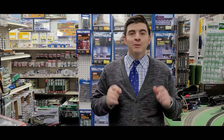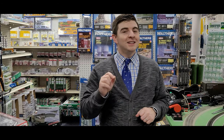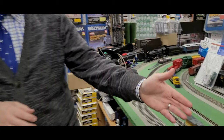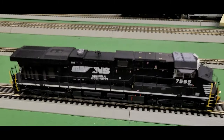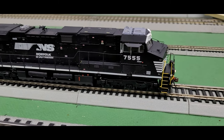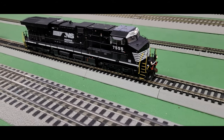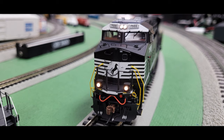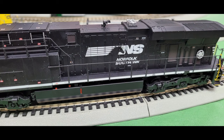All right, if you're looking for that holy grail of Christmas presents, this is what you want. We got these great locomotives from Athearn, the ES44s. Check out these puppies here. I got the Norfolk Southern, and this is actually the DC version. As you can see there, I got the ditch lights. I got the regular LED lighting there. Great detailing, as you would expect from an Athearn locomotive.